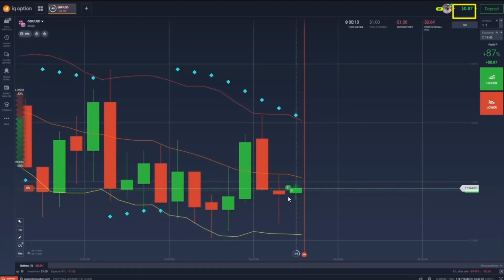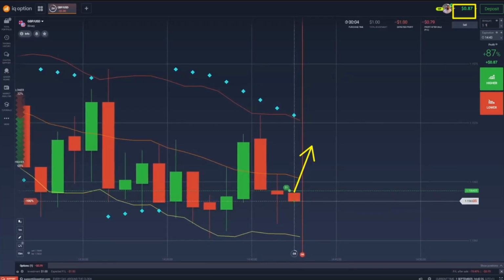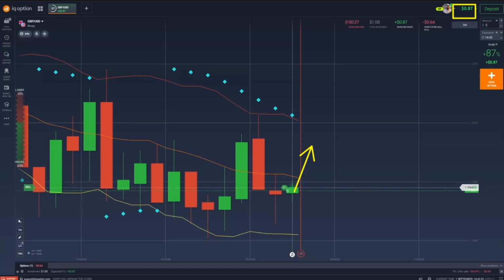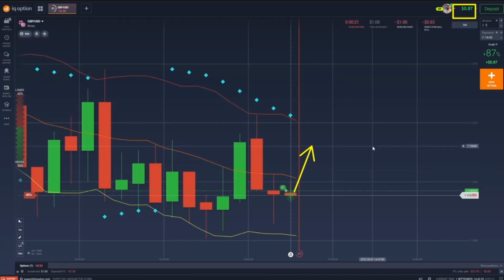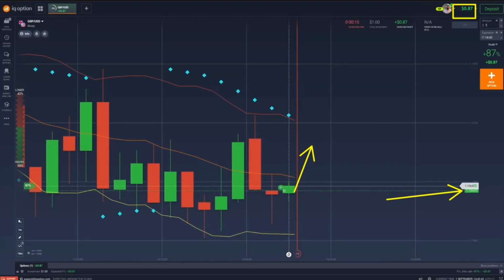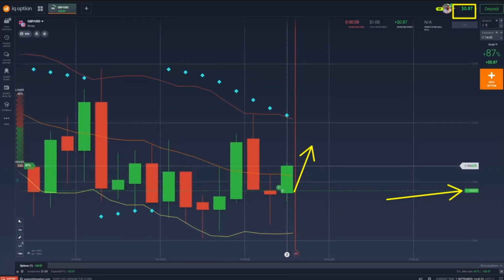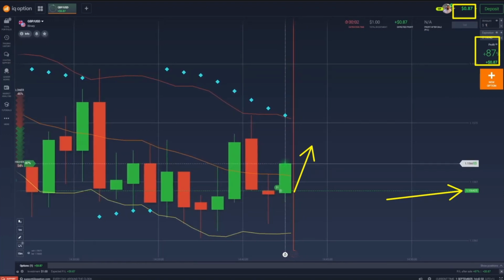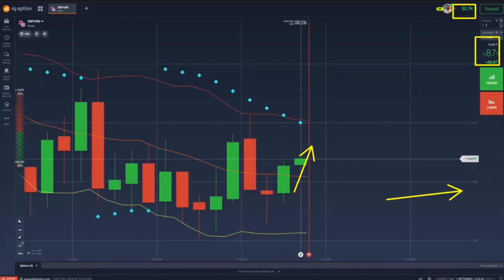I believe that the next candle will go up again. So again, this candle is going up. It doesn't matter how long the candle will be. All that matters is that my prediction is right, that the closing price of the candle will be higher than the price I opened with. So this is the price I opened with, and I'm waiting for the candle to close over that price, and I will make a profit of 87 cents, or 87%. If I open the trade with $1,000, that would make me $870, sorry.